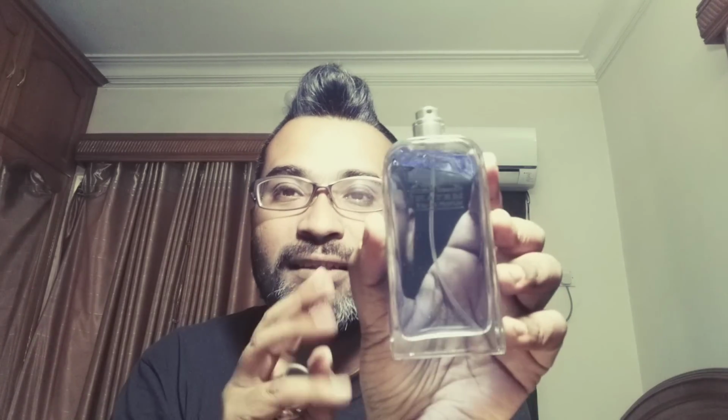So the cap, let me show you quickly. This is metal, and inside, if you check above, it has this nice design going on. I like this design. It's pretty vintage looking. You can keep the cap just as a showpiece. The bottle is sort of typical, nothing really mind-blowing, but it has a glass base and everything, and it doesn't feel cheap. Quite a good bottle.